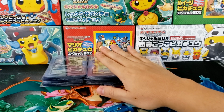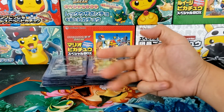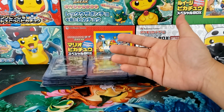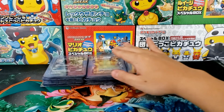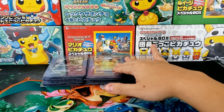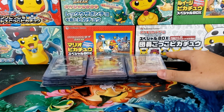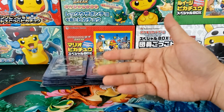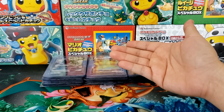But in general, I've separated my submission into 3 separate categories for what I think are the best Pokemon cards to send in for grading. We have our modern English promo Pokemon cards, our Japanese promo Pokemon cards, and finally our vintage Pokemon cards. I think these are the 3 categories that pretty much bring the best value. So let's go over what Pokemon cards I have in each category.